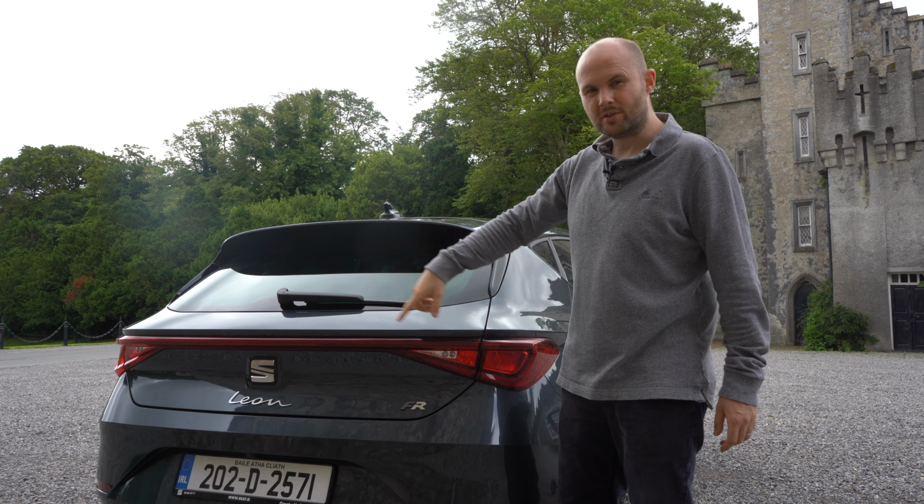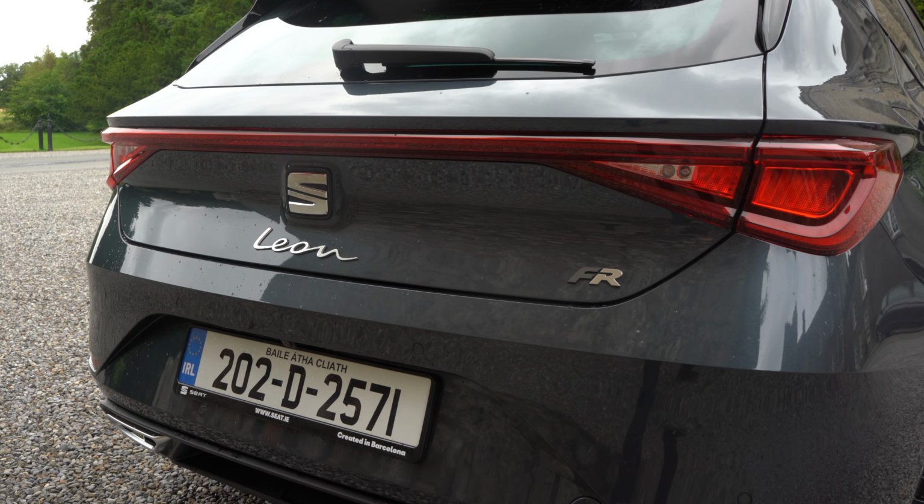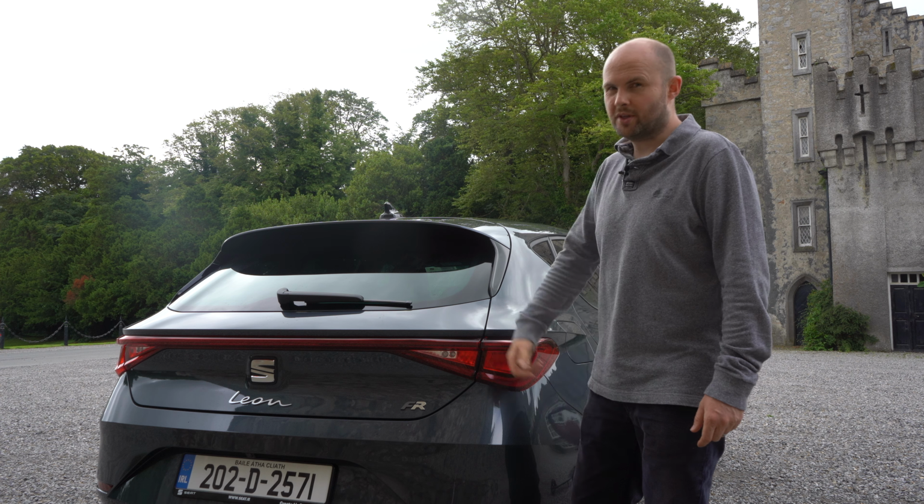I mean, just look at that. Just look at that line. It's across the Tarraco range and many other cars now. I hope they keep it up.